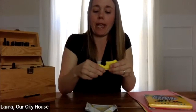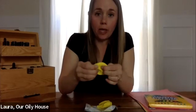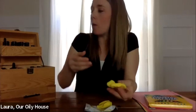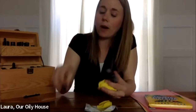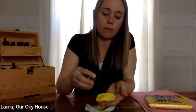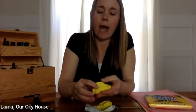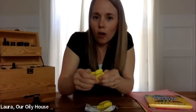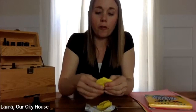And so I'm just going to make a simple sun out of this. But before I do that, I'm going to add a little bit of lemon essential oil to this just to give it those aromatherapy benefits. So I have my lemon oil right here. And like I mentioned before, essential oils are very concentrated. So I'm just going to do a couple of drops here and I'm going to put it onto the Model Magic. And then I'm just going to kind of massage it in just to make sure that it's all throughout it. And I can already smell it. It has that really beautiful, fresh and clean lemon scent to it.